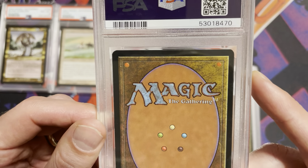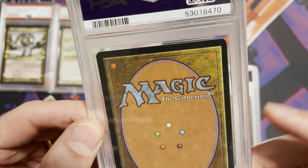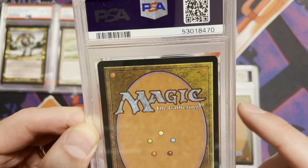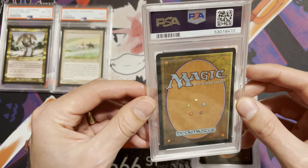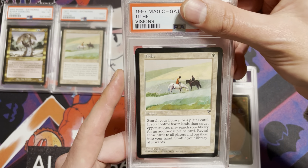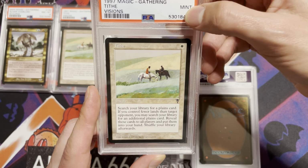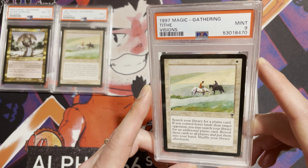This card I can tell is not a 10. It's okay centered, but there's some whitening on the edges. It's not too bad though. This could be a 9. I'm gonna guess 8 or 9. Let's see. Maybe I can cover it. We'll see the card. Oh, it's also a Tithe. Little ding here. I'm gonna guess an 8 on this one. Ooh, a 9 also. All right.